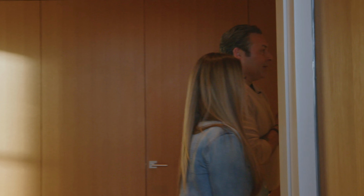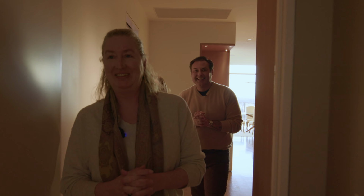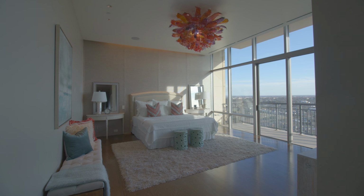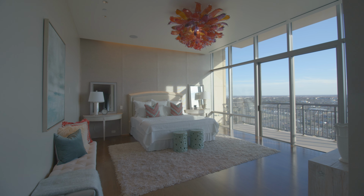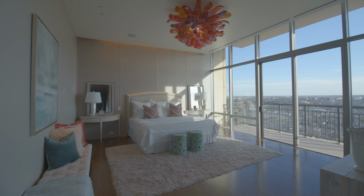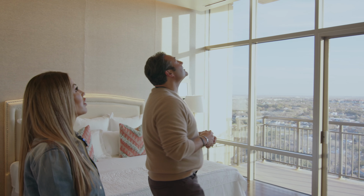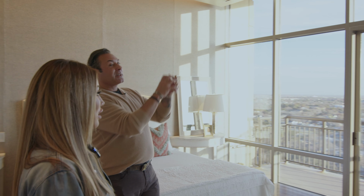Oh, this is the exciting part. Here we go. So look at this bedroom. Oh, wow. Look at these views. Oh my gosh. So you have a Garcia glass chandelier in here, our local famous artist. That is stunning. Absolutely stunning. It looks like a flower. It does. That is so beautiful.